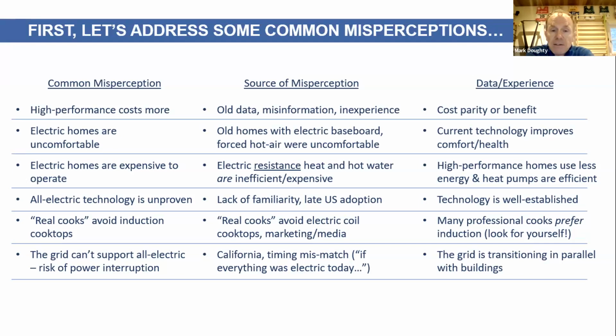The idea is that if you take into account operating cost, you actually come out ahead. Another common misperception is the idea that electric homes are uncomfortable. I know when I was a kid, if somebody was heating with electricity, it was electric baseboard or forced hot air. Both of those were very uncomfortable systems, and also, I think, inefficient systems.